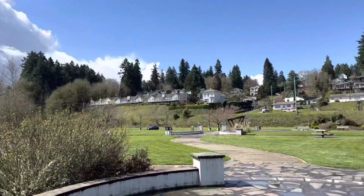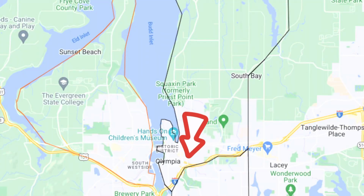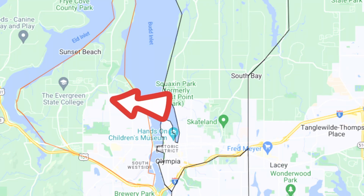We need to understand where we're located. Okay, listen, right now we're looking at, that's downtown Olympia right there. Right over here to my left, this is actually West Olympia. Great thing about living in Olympia is you're connected to all the corridors. Looking at a map, you have downtown Olympia, you have east side Olympia, you have the north side of Olympia, and you have the west side of Olympia.